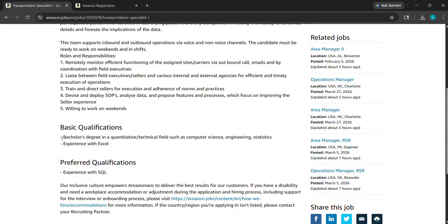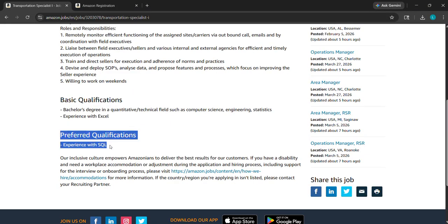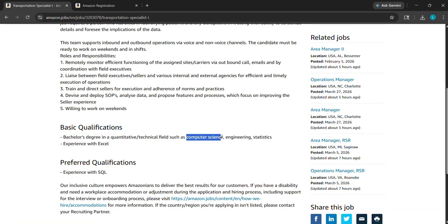Bachelor's degrees in quantitative technical fields such as computer science, engineering, and statistics, and someone with experience with Excel. Preferred qualifications include experience with SQL as well. If you are from computer science and engineering branches, of course, we know SQL and many more skills, so this is perfect for them to apply, and there are high chances to get selected for this job.